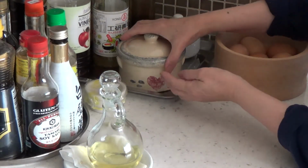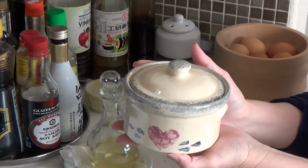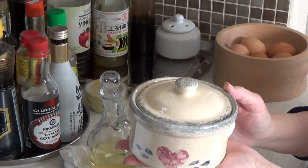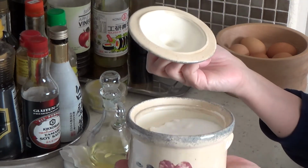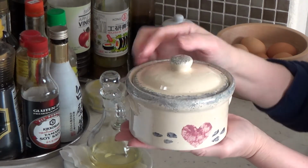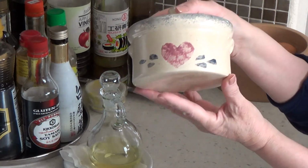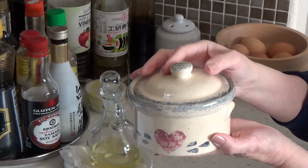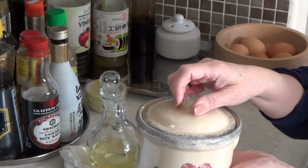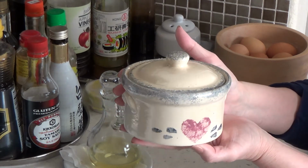I got this at a thrift store. I love old ceramics. When I bought this, I didn't really know what to put in it, but I just kept it. Now it keeps my sea salt. It's an old one. It doesn't say where it's made at the bottom, but they say here that if it does not state anywhere where it's made, then it is made in the USA.